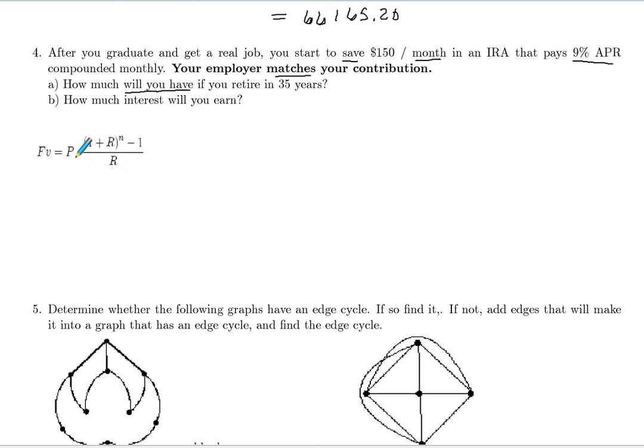All right, so your payment, P, because it's matching, is going to be 2 times 150, or 300 a month. Our N is going to be 35 years, so it's 35 years times 12 months per year, and that is 420. And then we need an R. Your monthly interest rate is going to be the 9%, 0.09 as a decimal, divided by 12. And that one works out nice. That's actually 0.0075.